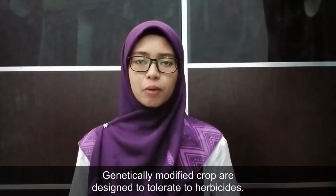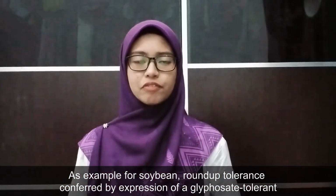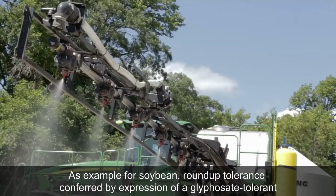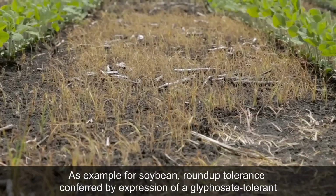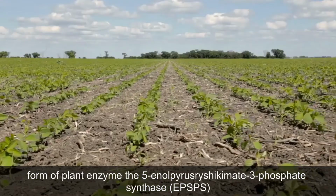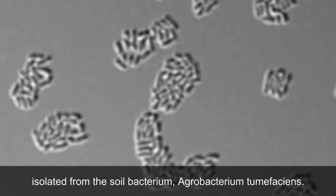Genetically modified crops are designed to tolerate herbicides. As an example, for soybean, Roundup tolerance is conferred by expression of a glyphosate-tolerant form of the plant enzyme EPSPS, isolated from the soil bacterium Agrobacterium tumefaciens.